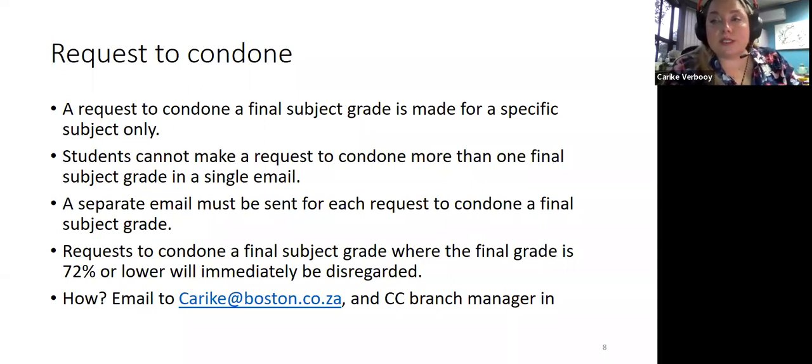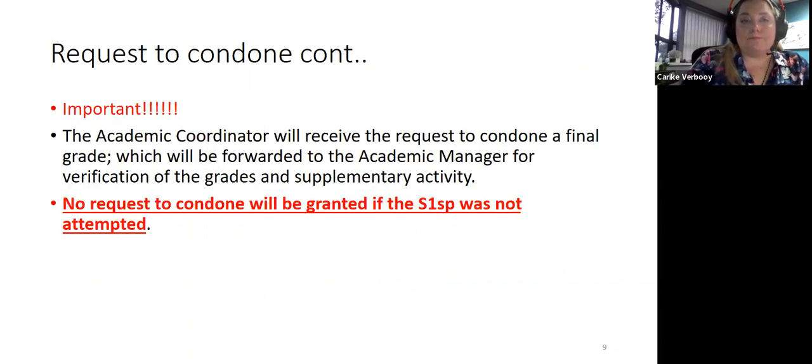So how do you request a condone? This information is available on Cole Campus and in your rulebook. Once again, you can just send me an email. Very important. Once I receive your request to condone, the academic manager will adjudicate your request. And if you did not attempt the supplementary, your request to condone will be declined, as a request to condone can only be considered if a supplementary was achieved. So no request to condone will be granted if the summative sub was not attempted.